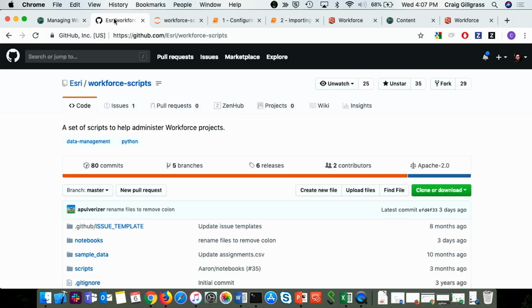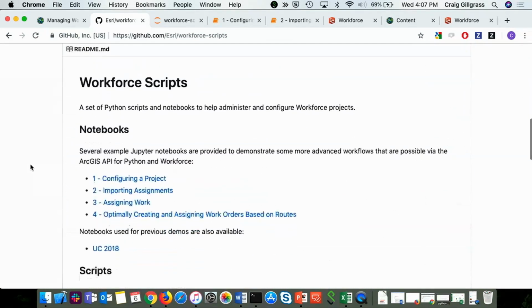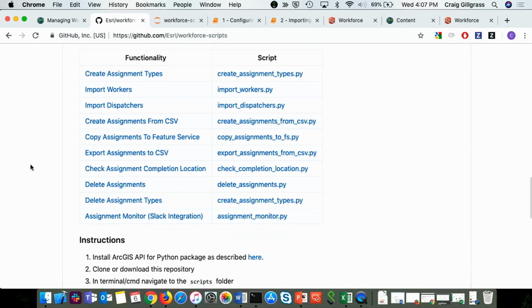Moving over to GitHub, we have our workforce scripts repo. This is where all the scripts and notebooks live that are maintained by the team, and by the team I mean Aaron to my left, who manages this. Really responsive to pull requests and issues that come up. It's a really exhaustive and well-documented area, and we've got a large number of scripts here, some of which I'm going to go into, that give a really good overview of extending workforce. We really think of workforce as an a la carte kind of product that you can use. And you'll see that a little bit when I go through the demo.